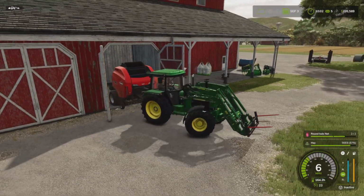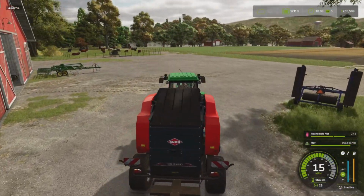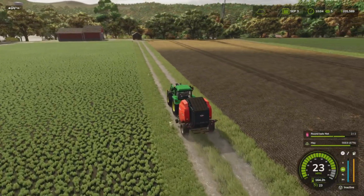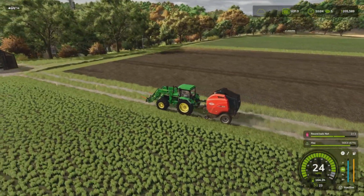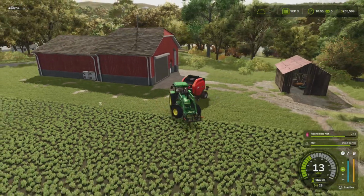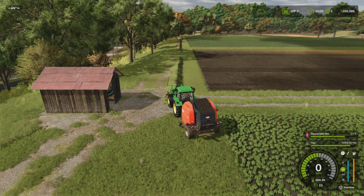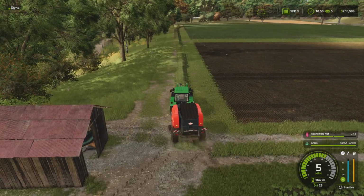%, hay. Is it going to turn into grass? It might stay hay. That'd be nice. We'll see. Yeah, I probably could have got another run across the... Oh, well. Nope, turned into grass. Darn it.